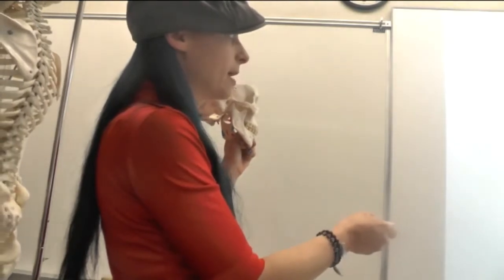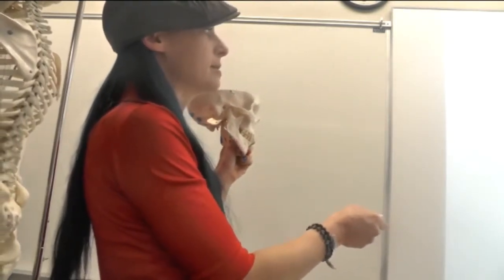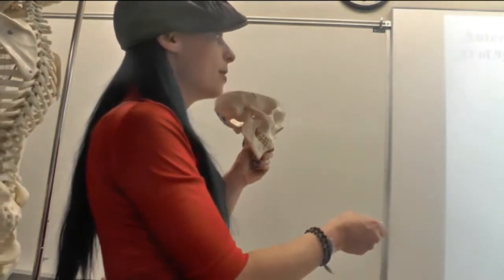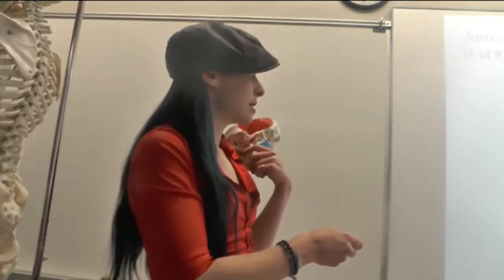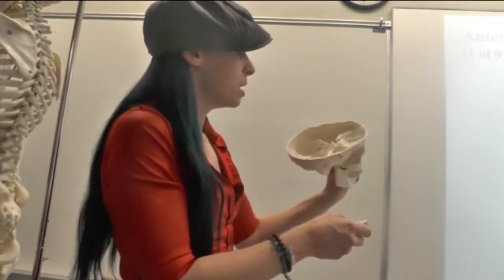So you have to be able to identify those too. Those are all markings that we can see in our sphenoid bone. Our inferior orbital fissures are these ones coming down here. We talked about those last week as part of our facial bones.